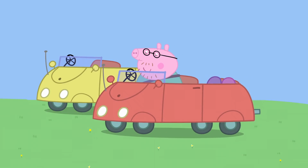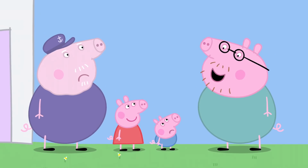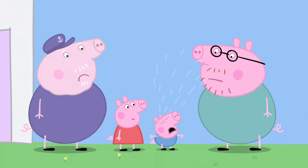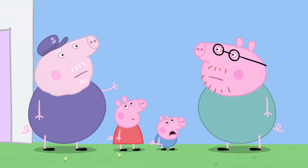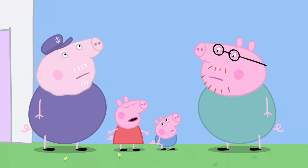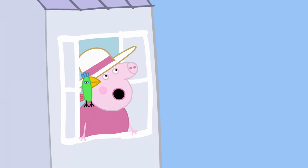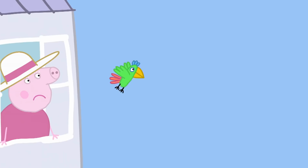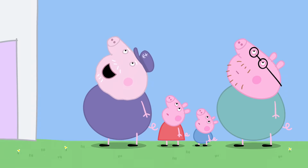Daddy Pig has come to take Peppa and George home. Hello. Have you had a lovely time? We bought George a dinosaur balloon. But George let it go and it's flying to the moon. There must be some way we can get it back. Balloon! Look! Polly Parrot is flying after the balloon. Polly Parrot to the rescue.